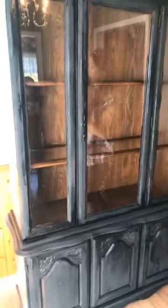I'm going to size it up here. And then when I do the small parts of the cabinet, this is what I use here, guys. So I have my brushes right here.